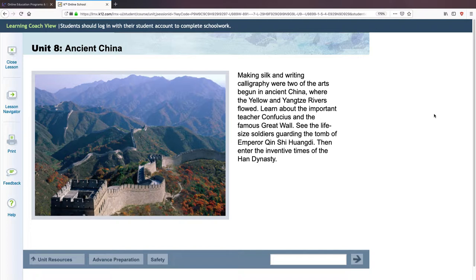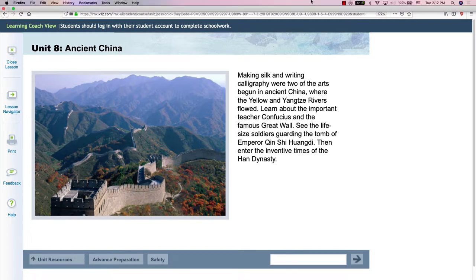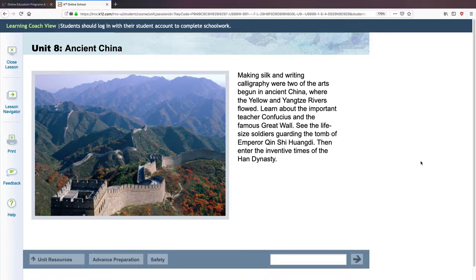She probably doesn't know it. But it's called Changcheng. Hold on. Okay. See the life-size soldiers guarding the tomb of the Emperor Qin Shi Huangdi. So those soldiers that guarded the Emperor Qin Shi Huangdi, they're called the Terracotta soldiers or the Terracotta warriors. And then into the inventive times of the Han Dynasty.